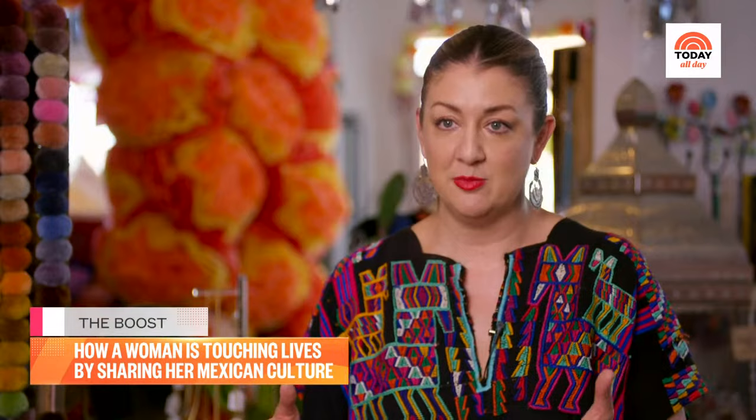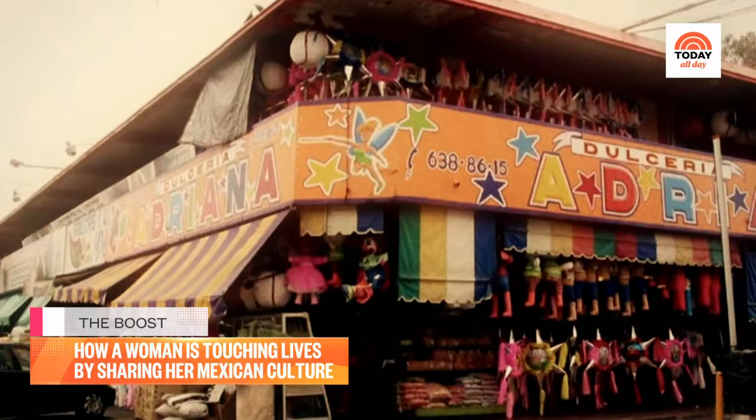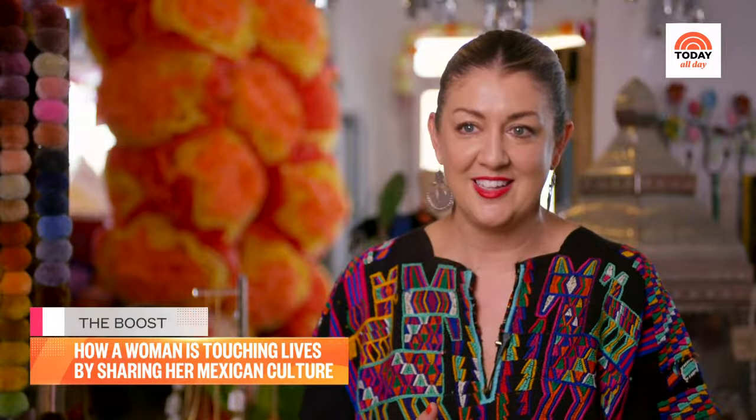My grandfather would take me, and those are some of my earliest memories of going to Mercado Hidalgo, where we would go try fruits and we would go walk the stalls, and that's where you would see a lot of folk art throughout the years. Whenever we would travel, we would go to markets like this.